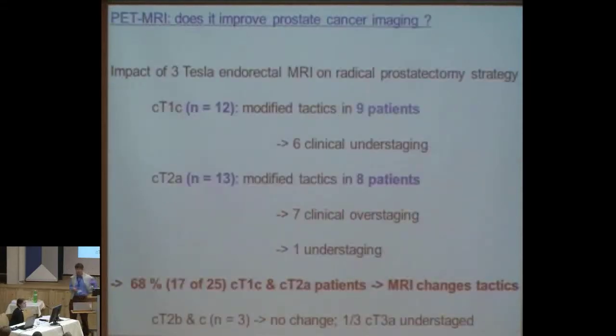Now, we also looked at what MRI by itself brought. We were not going to just sit there on PET images, and we wanted to show Professor Barents, unfortunately he's gone, what we could do with MRI. And what was interesting was the following. We tried to assess whether MRI had changed our tactics as compared to not disposing of MRI when you have to make a decision for prostatectomy strategy. And what comes up is the following.